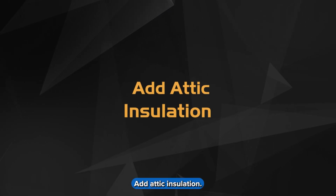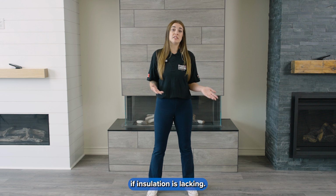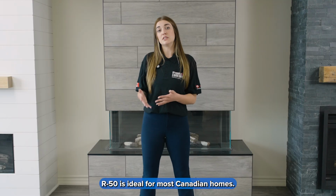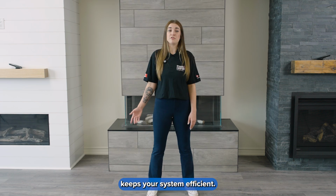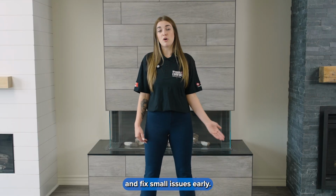Add attic insulation. Heat escapes through your roof if insulation is lacking. R50 is ideal for most Canadian homes. Schedule an HVAC tune-up. Yearly maintenance keeps your system efficient. Technicians can spot and fix small issues early.